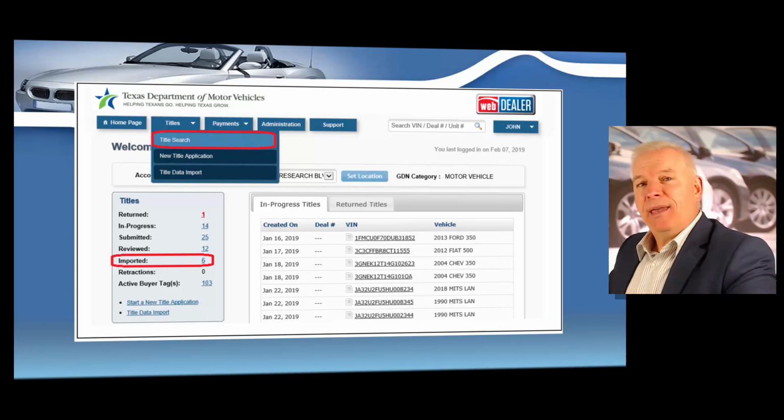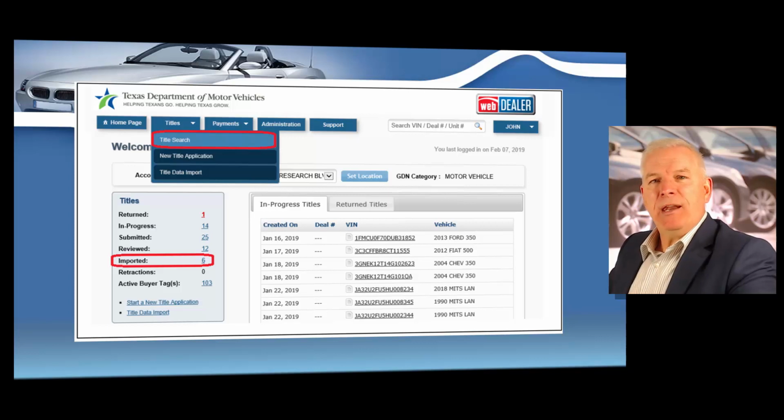Payments, you can make any payments that are required here. And administration takes you to the account detail page. And support takes you to the user support page. If you ever have any questions, you can just click on the support tab there and it will take you to the user support page. You'll also see your account, which includes your GDN and your dealer license category.